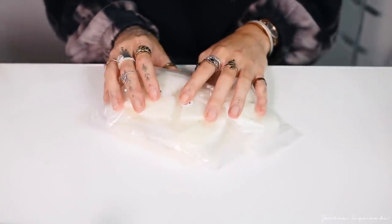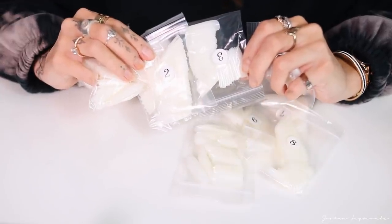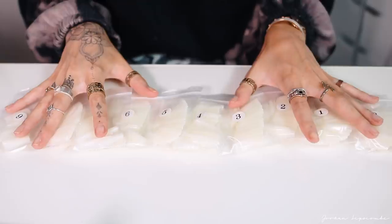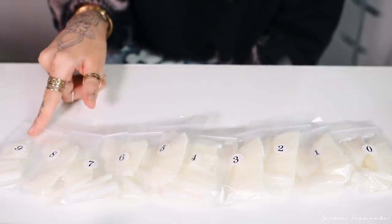Okay, sweet, time to do the nails. They come in these bags with numbers on. The numbers represent the size. The lower the number, the bigger the size. We line them up so you can see them all together. So, here they all are. Size-wise, for example, 0 would be a thumb size and 9 would be a pinky.